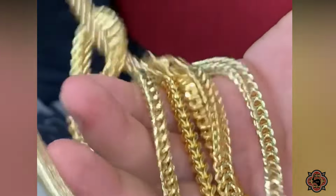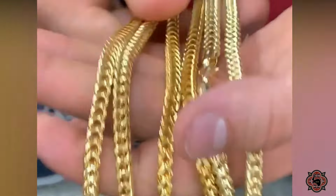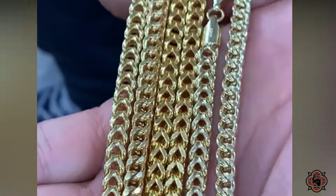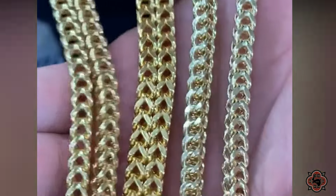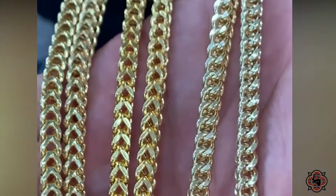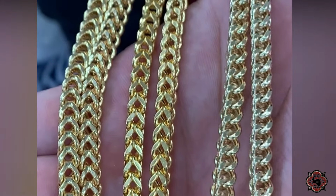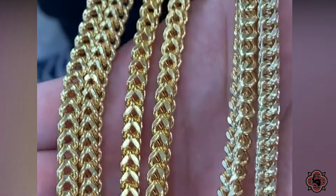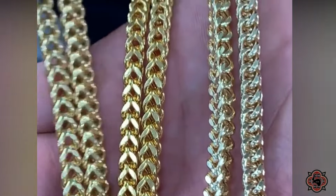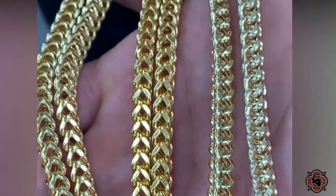One of these chains is 22 karat, one is 14 karat, and one is 10 karat. So let's take a close look and see if you guys can use your eyes to deduce by the color. Let me spread them out a bit so you can take a look. So where's the 22 karat chain? Is it on the right side, the left side, or the center? Where's the 10 karat? Use your eyes, because when you use your eyes, you're going to be able to remember that and identify it later on in life, okay?